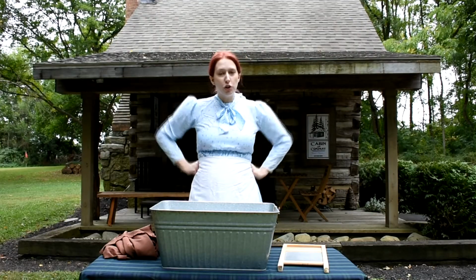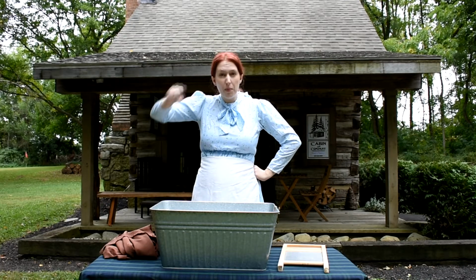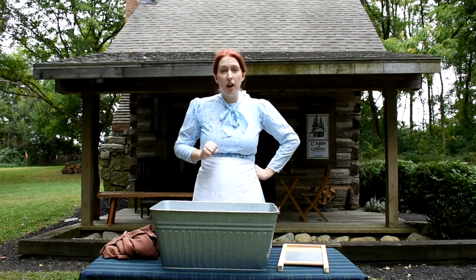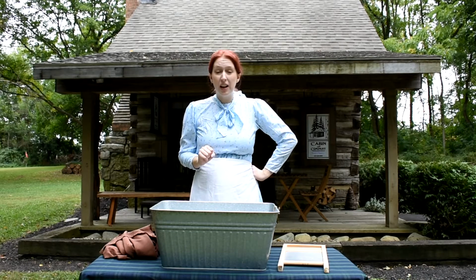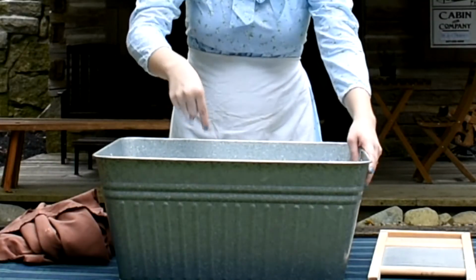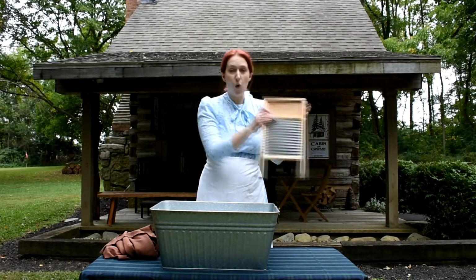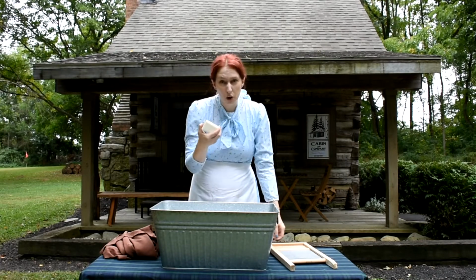How do you wash your clothes at home? Do you have a washing machine, maybe? And detergent that you pour in, and you turn it on and just let it go? Well, if you were an American pioneer, there was no washing machine, and there's no detergent. You had a wash bucket, like this one. You had a washboard, like this one. And you would have lye soap.